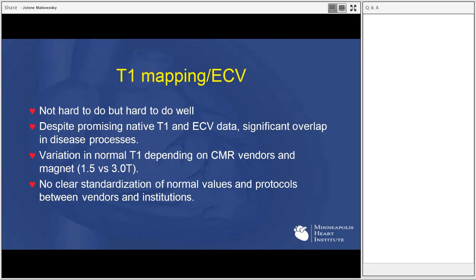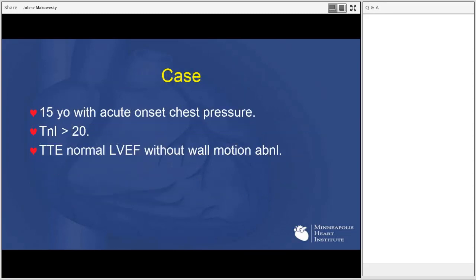So if you have an infarct, for example, and your region of interest is just at an infarct site, the ECV will also be very high. That's right. Yep, essentially. Yep, absolutely.